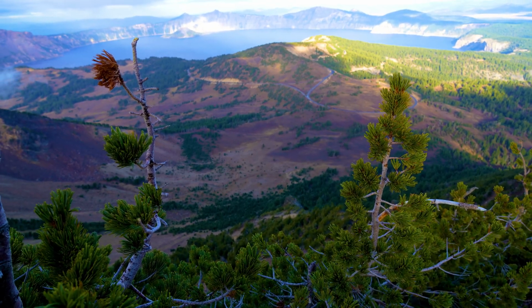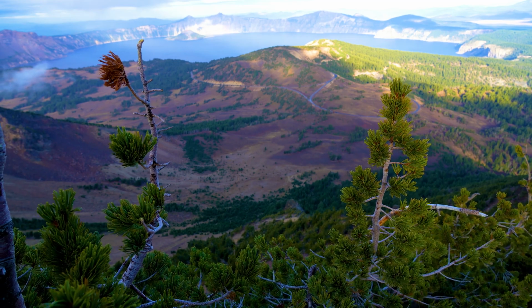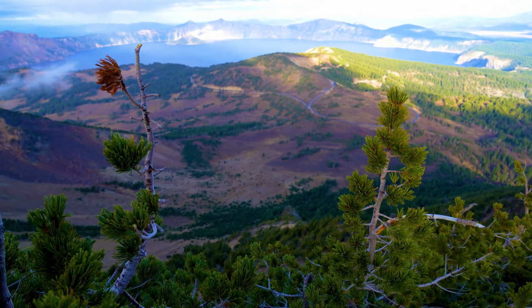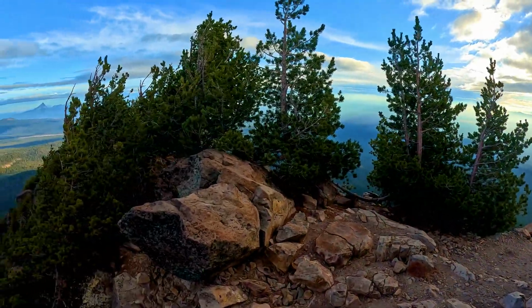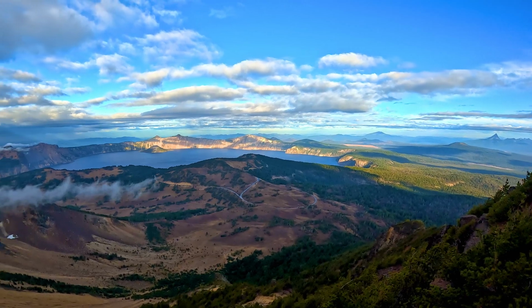I usually stay away from Crater Lake because I prefer nature over people. But on this experience, I didn't see a single person until I was almost back to the trailhead. As always, a mountain summit provided good vibes and great views.